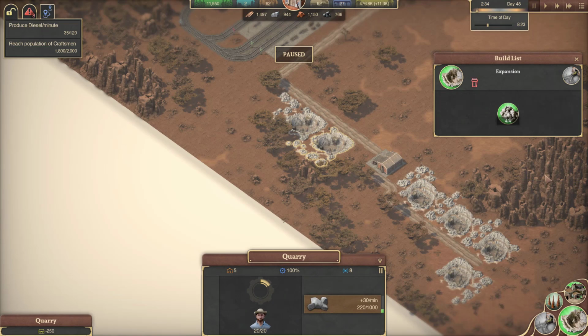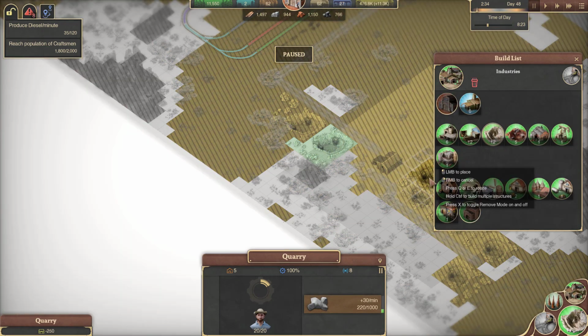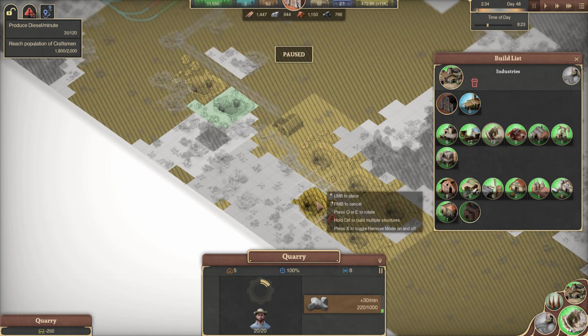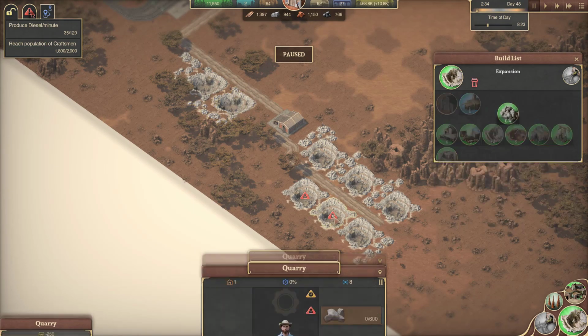So we want, let's see. Quarry, we want 2 more that we could tag onto this system. 1, 2 will do.